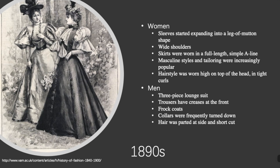Hair was cut short and usually parted at the side. Heavy mustaches were common, and older men still sported beards. Some men now went clean-shaven.